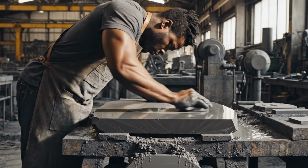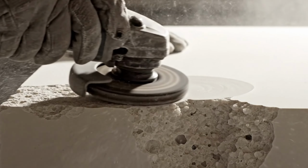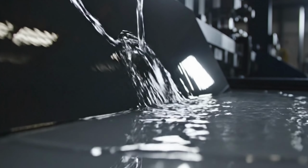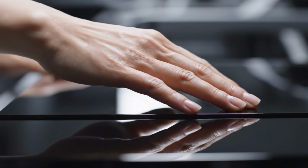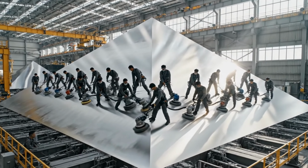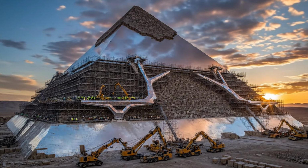Circular motions, hour after hour, human endurance transforming stone into mirror. Watch it transform, rougher, smoother, smoother still, all through the patience of human hands. The water test, revealing the mirror shine, achieved entirely through human effort. Perfect smoothness, verified by the same human touch that created it. Teams working in rhythm, human coordination creating uniform perfection across the entire surface. The final transformation, from stone to mirror, all achieved by human hands over 3 years of polishing.